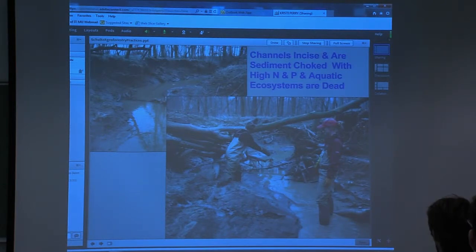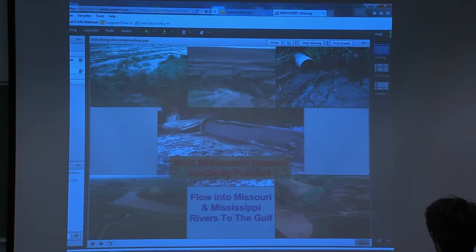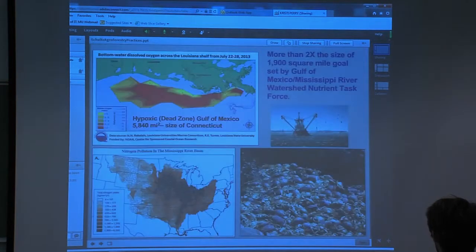And as a result of all this sediment movement, many of our streams are choked with sediment, have high nitrogen and phosphorus, and obviously aquatic ecosystems in a situation like you see in these two pictures are almost completely dead. And these are pictures from the Salt River basin up in northeastern Missouri. So most Midwestern streams are badly polluted with sediment and nutrients and other chemicals. And these flow into the Missouri and Mississippi River basins, which end up in the Gulf of Mexico.